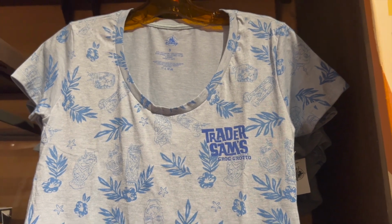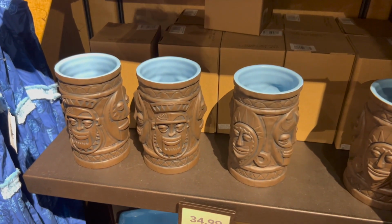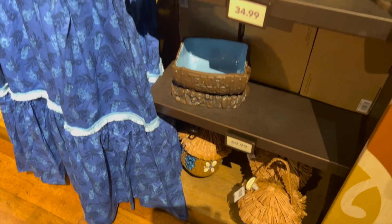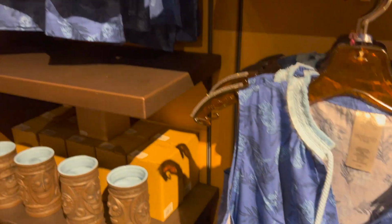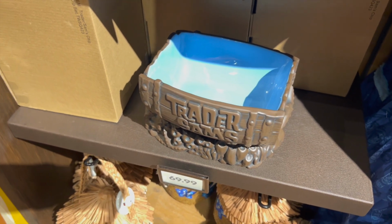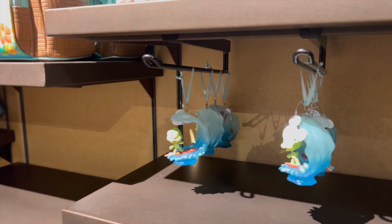Some Trader Sam's specific merch. Yes, they have the mugs, they have whatever this is. It's cool looking. I'm not hating. Oh, it's a chip and dip set. Guys, this is a chip and dip. This is why we read labels, or why we should. Anyway, obviously I missed the boat on that.